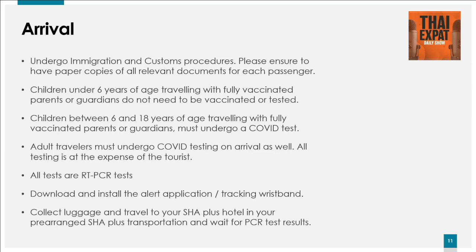Children under 6 years of age traveling with fully vaccinated parents or guardians do not need to be vaccinated or tested at the airport. But children between 6 and 18 traveling with fully vaccinated parents or guardians must undergo a COVID test at the airport. That is RT-PCR confirmed. Adult travelers must undergo COVID testing on arrival as well. Again, that will be an RT-PCR test. And this is all at the expense of the tourist.